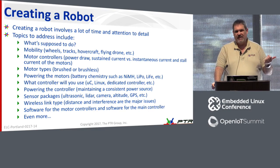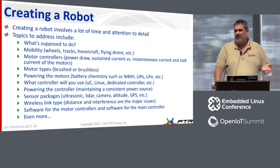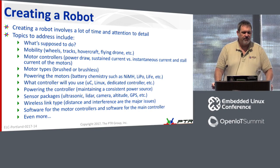Are they brushed DC motors? Those are the simplest motors, but they also don't have a lot of precision associated with them unless we're going to then put an encoder on them of some sort. Brushless motors are usually three-phase motors. They're easier to control, but you then have to have an electronic speed control in order to manage them. So there's a completely different sort of electrical harness that you have to have for brushless motors.